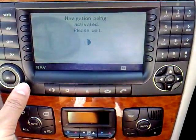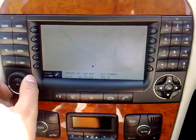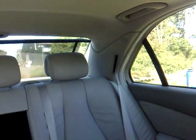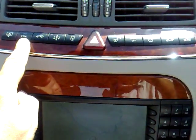The widescreen system really is a pleasure to utilize. Very, very simple piece of kit. Of course, all the air conditioning. You've also got the electric blind, which you can just see popping up there and popping down. You've then got the ability to switch the parking sensors on and off.